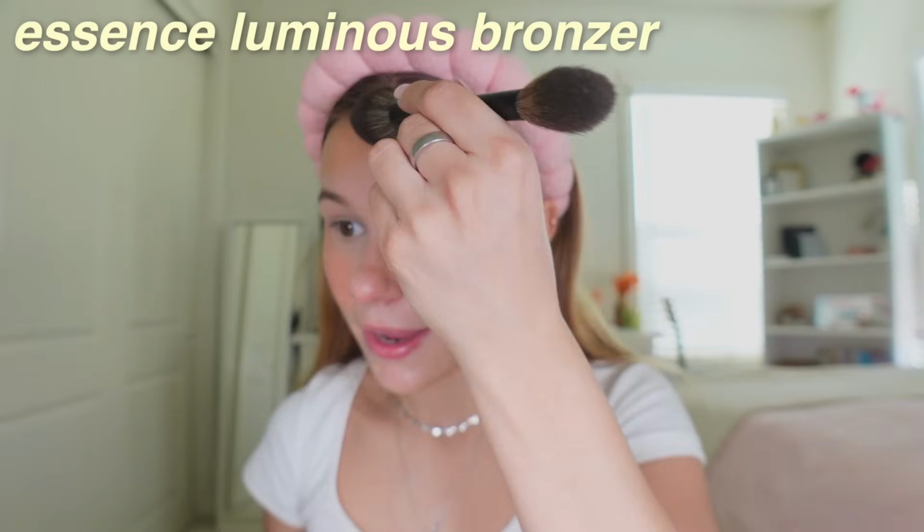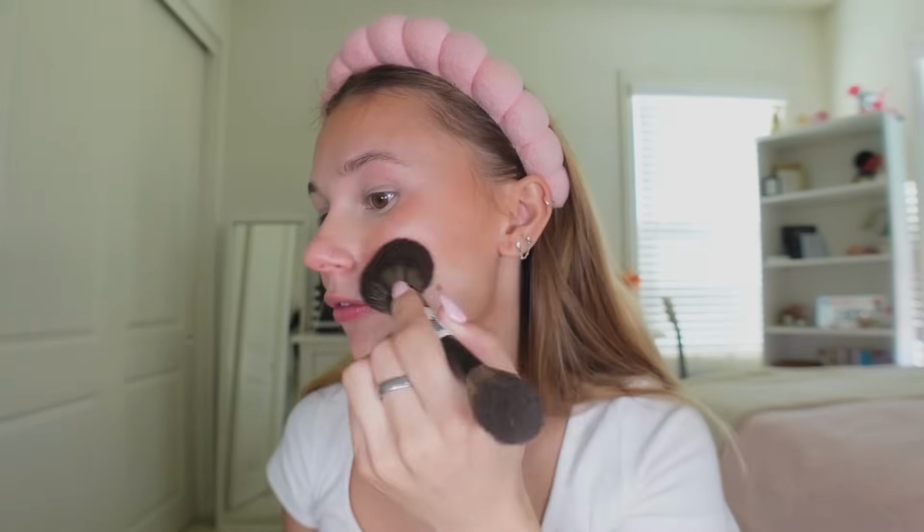And then after I did all of the cream products, I will go in with the Essence Luminous Bronzer, and I'll just kind of wipe a little bit on my face. I'll do a very, very light coat of it, just so the cream bronzer is more set. But this bronzer, such a big container for so cheap, and I'm kind of just lazy with it, kind of just wipe it everywhere because either way it'll look good.